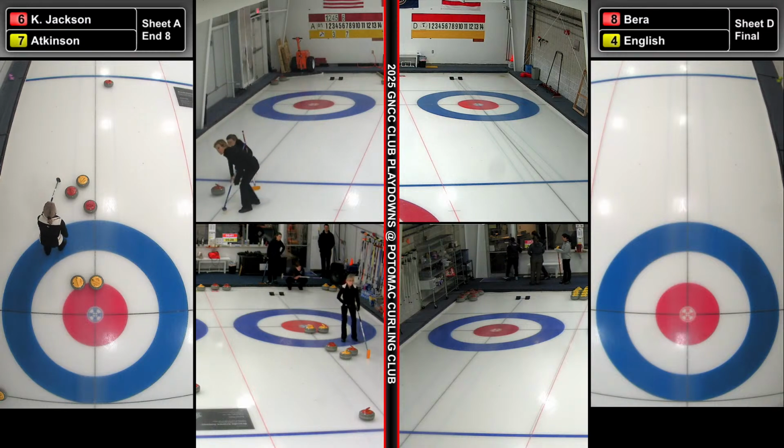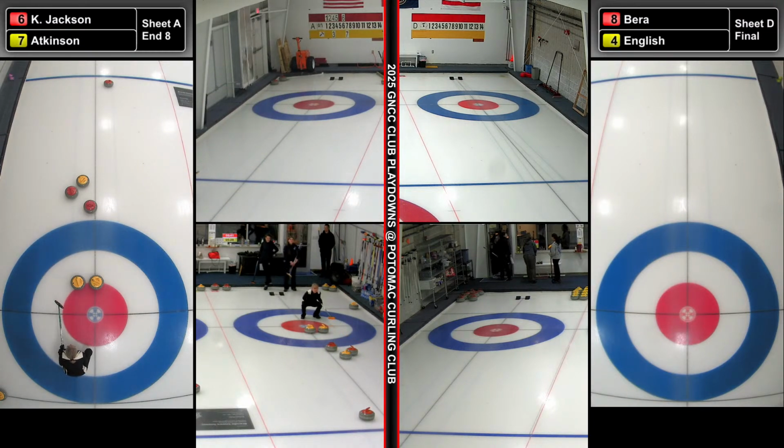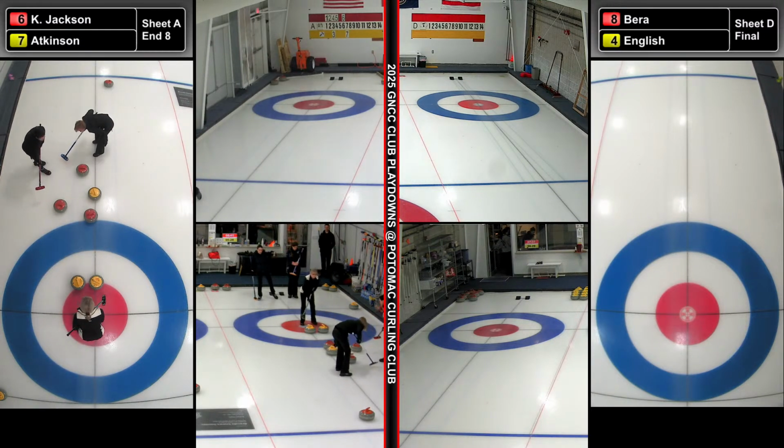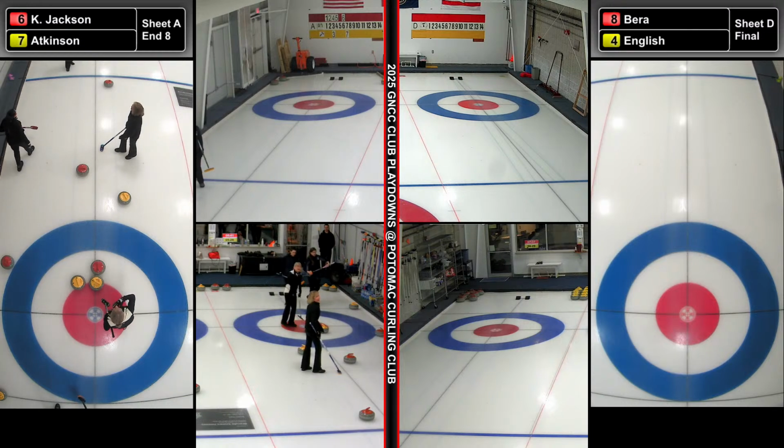I mean, he's not wrong. Yeah, you might have heard him say, "Let them figure out what to do." Yeah. Don't make the shot for them, but gosh, if they need 3 and they've got 2 rocks in the house, I really just want to get rid of one of them if I can see it. Well, it's wide open too, so.